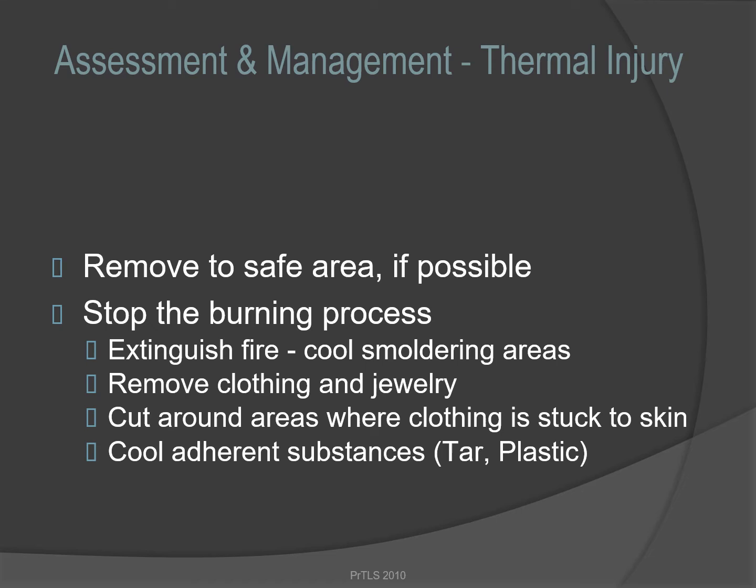So what to do when we encounter a burning patient in person? First and foremost, we try to remove from danger, by moving to a safer place if possible. But this is done only by keeping yourself safe first. Next is to stop the burning process itself, by either extinguishing the fire or removing the clothing or jewelries. Cut around those clothing which are stuck to the skin, and cool adherent substances, which are usually the tar or plastics. This is best done just by pouring water.